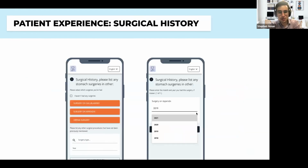And likewise, surgical history. I'll show this in a second, but you're able to put in these default options. And that allows a patient, if you have a location that's more of a specialty, an optometry location, you can put in eye-related operations here as well. Or if you're a generalist, you can leave this blank if you don't want to put in anything and simply allow patients to use that other box and put in a surgery that they've had.